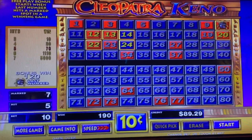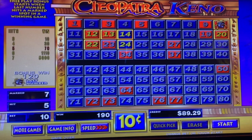I told you they were lucky Keno numbers. Also, you've been looking for a good 7 spot. Well, there you go.